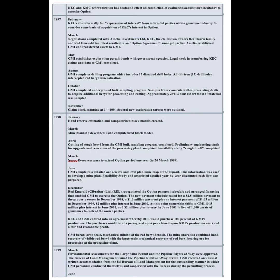March. NERI Resources pays to extend option period 1 year, to March 24, 1999. June. GMI completes a detailed reserve and level planned mine map of the deposit. This information was used to develop a mine plan, feasibility study and associated detailed year-by-year discounted cash flow was prepared.